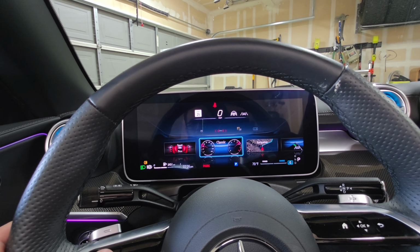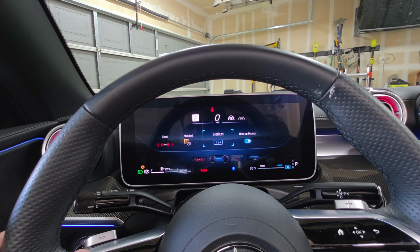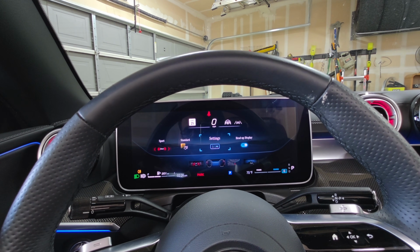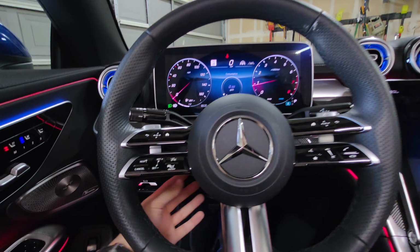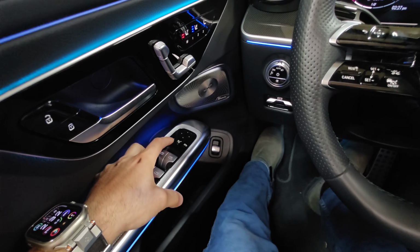But classic works well with me, and your heads-up display, you have these different styles to choose from, as well as heads-up display settings to control the brightness or the height, or you can disable it if you don't like it entirely.